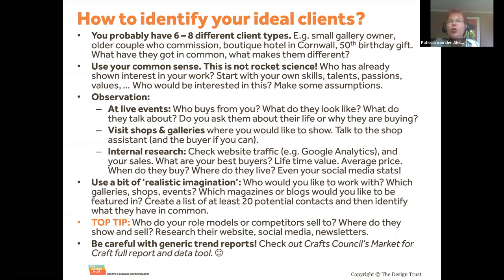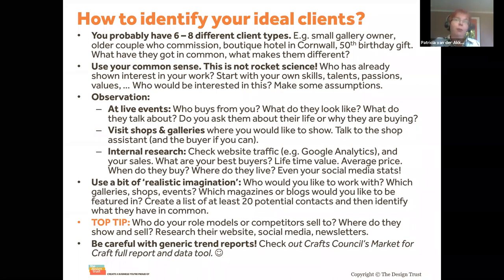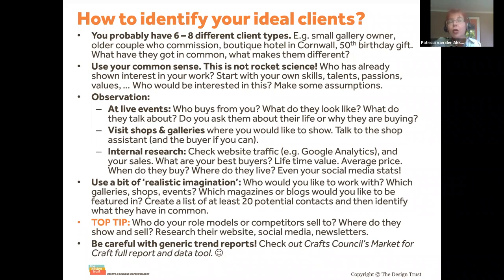And then use a good dollop of what I would call realistic imagination. Who would you like to work with? Use a bit of facts, but also have a bit of imagination. Which galleries or shops will be interested? Which magazines would they read? And really create a persona partly based on people that you already know or people that you are already selling to, but add a little bit more to it. Some of those questions you might want to ask some of your clients, but also really imagine being that person. What are the answers that they will be giving to some of those questions?